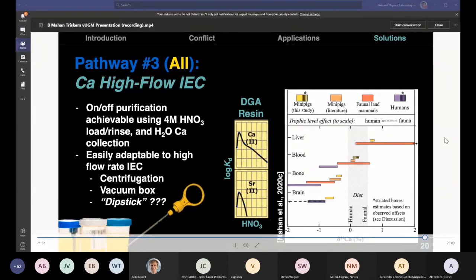And something that we are actively pursuing now in a collaborative effort is to do this in basically a dipstick form. So if you've got something in 4 molar nitric acid, you've got your calcium in there, say it's a urine sample or a blood sample that's been acidified, you dip your dipstick into it that's got DGA resin on it, pulls all the calcium off, and then you stick that into basically just ultrapure water, and it allows all the calcium to drop off. And then, whether or not you have to treat that further before it goes to the instrument, not really sure. But the idea is that we could turn this into a very simple kit, basically a test kit that could then be applied to things like osteoporosis.